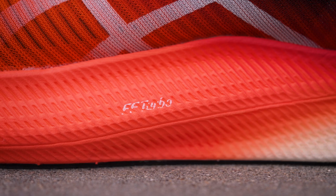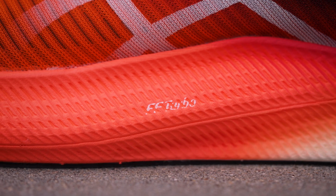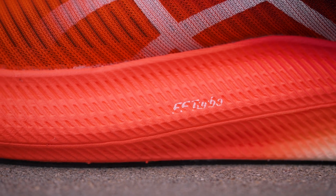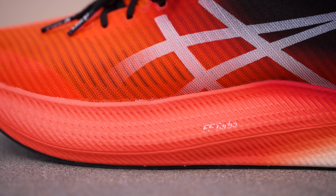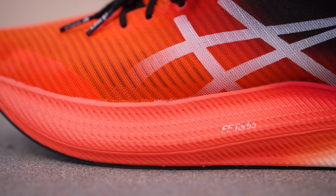So one of the most important factors with an elite marathon racing shoe, especially in modern times, is the midsole compound. Can you explain what makes Flytefoam Turbo so special? The Flytefoam Turbo, we call it FF Blast Turbo. This is a very light and the bounciest material we have now.